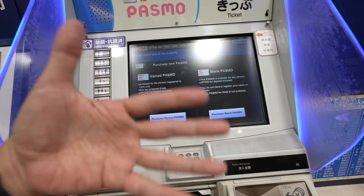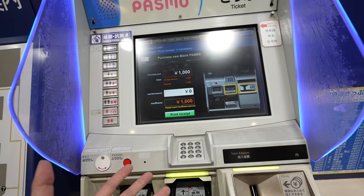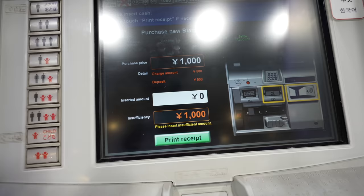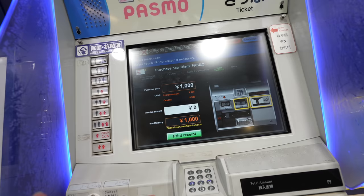So if you are a temporary traveler, you can just purchase a blank PASMO, select the amount, let's say 1,000 Japanese yen, and you pay 1,000 Japanese yen. One thing you have to be careful about is that the charge amount is 500 Japanese yen. The other 500 Japanese yen is a deposit, so you can actually spend only 500 Japanese yen. I recommend putting in more money. Yeah, 500 Japanese yen is definitely not enough. It is simple, isn't it?